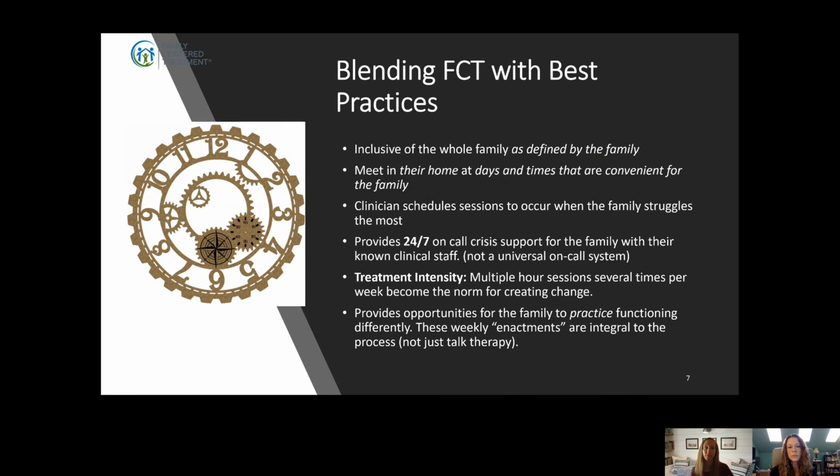We're a blend of a lot of best practices. We include the whole family in the process. Our practitioners are scheduling sessions at times that meet the family's high need times. Some families it's earlier in the day, some families it's later, some families it's on the weekends. There's also a 24/7 on-call crisis support that each of the providers provide. And that treatment intensity, like I mentioned, is determined by the clinical need of each family.